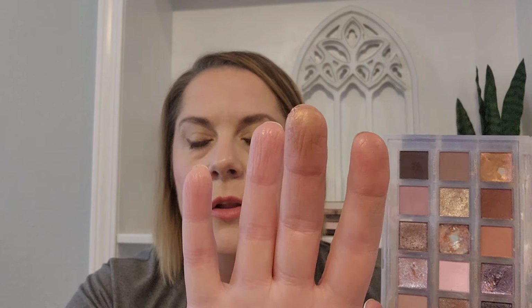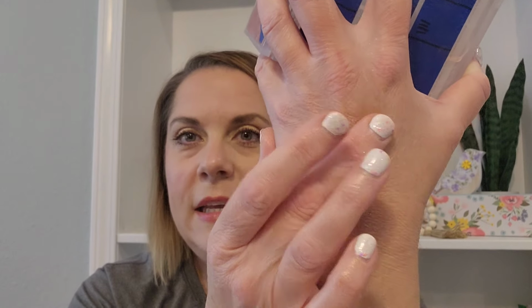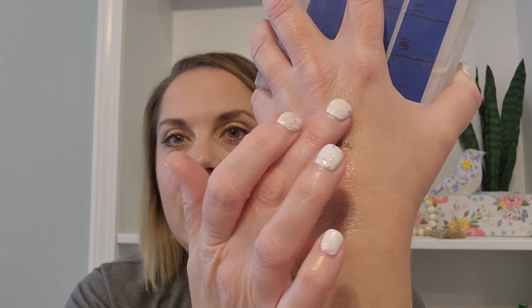And I also feel like Quartz would be a really great one shadow look as well, because this one is sort of a satin color. It's not matte and it's not shimmer. It's just kind of a satiny texture, and I think that one would be really good over the lid. And so I think I'm going to try to do that again sometime soon.